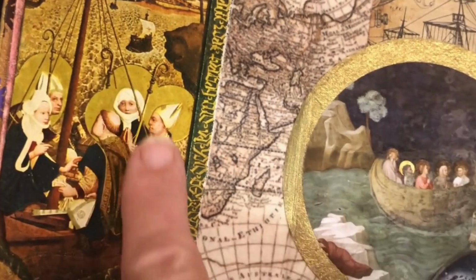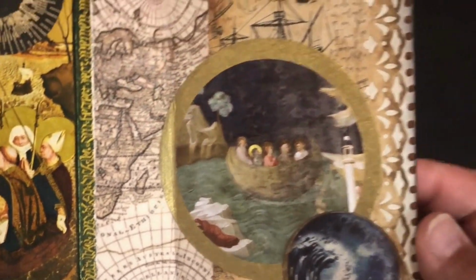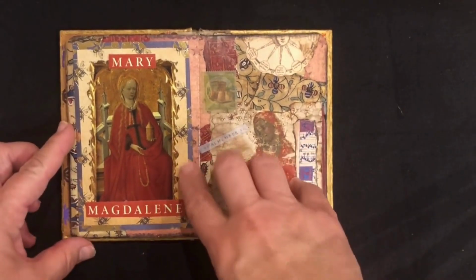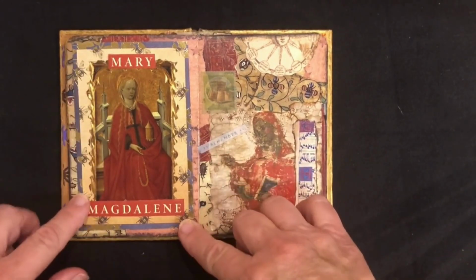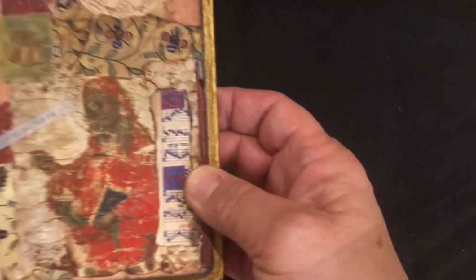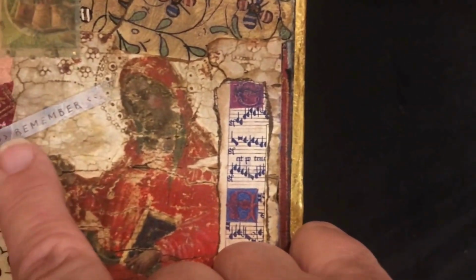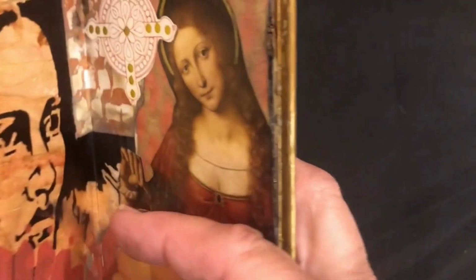This piece of art here shows the Magdalene and those who accompany her on a raft crossing a golden sea. Here we have just a beautiful Magdalene icon. I've given her a beautiful frame and built this up in layers. And then here is a picture from a book of a much older wall art of Magdalene. It's quite old, and it shows how she was thought of in the very early centuries. And there's a word here that says remember.